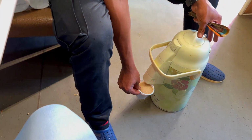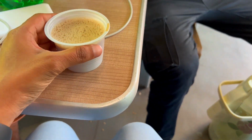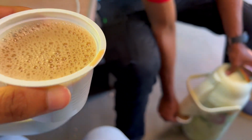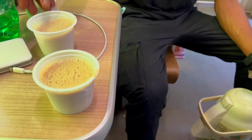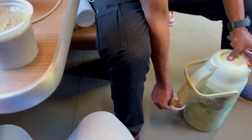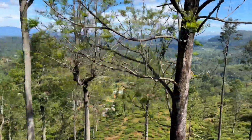And this is the wonderful thing about riding this train. You can buy tea and the tea man is coming to your seat. It's very easy. I tried it before and the tea was so tasty. You know, Sri Lankan tea, which is Ceylon tea, is very famous around the world. So this is the best out of it.